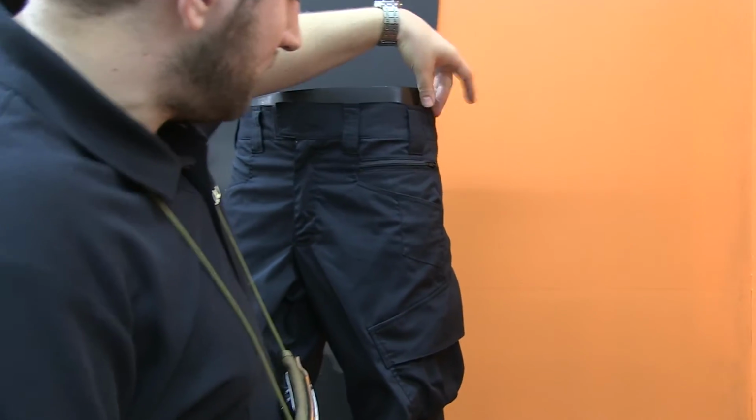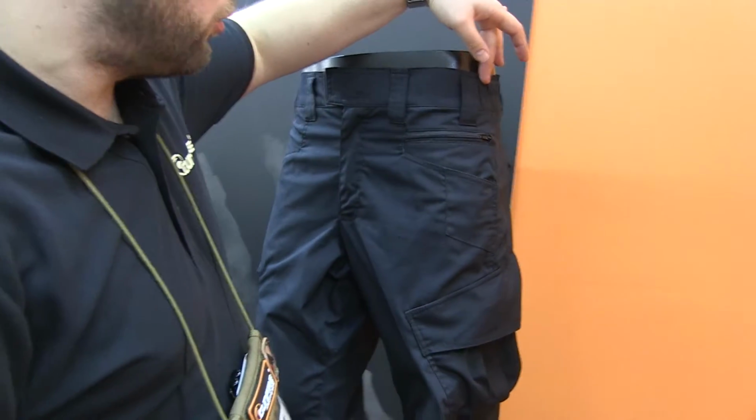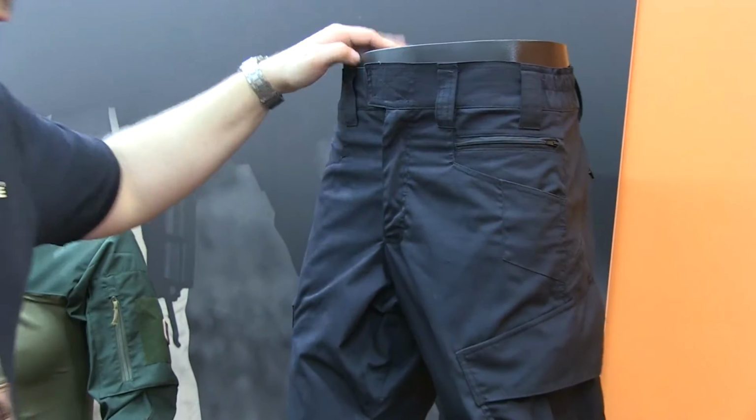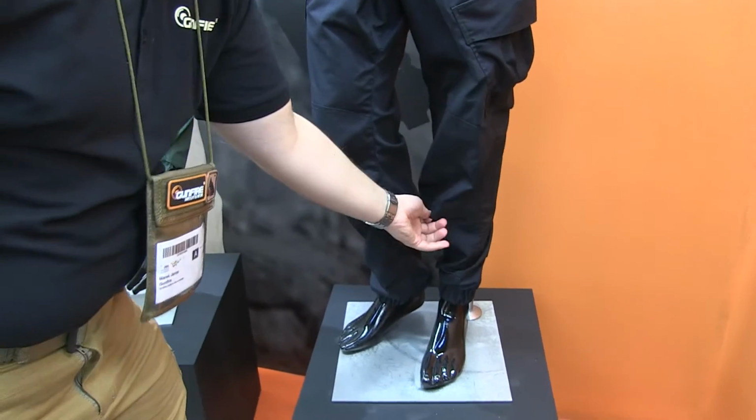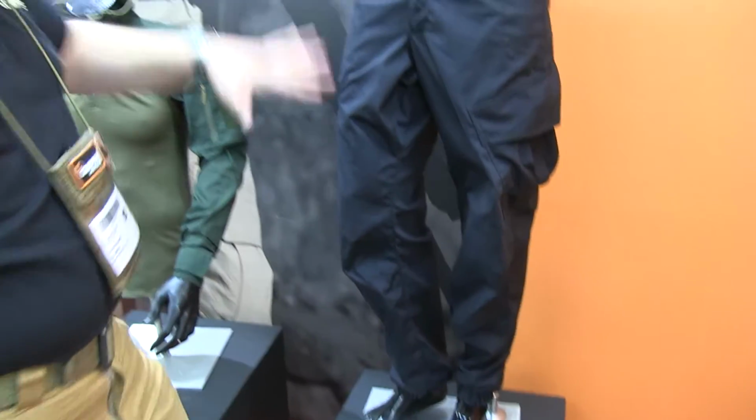The sleeve here is moved a bit forwards, which allows you to stick in a holster, for example, another pocket, a place to put some pads for your knees. Of course, both types are reinforced.